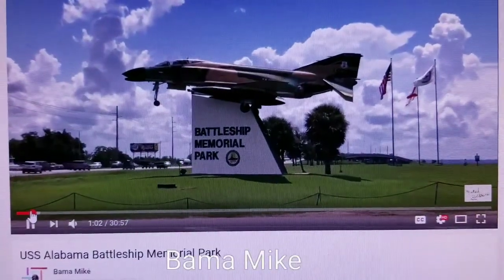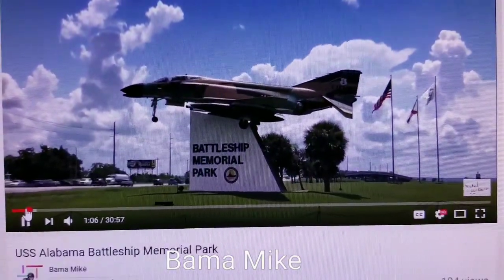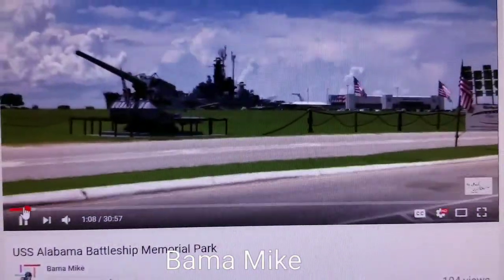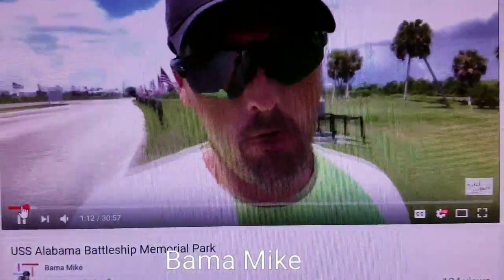First thing you see when you turn on the road is this giant plane on top of a sign that says Battleship Memorial Park. There's a lot going on here at Battleship Park, and I'm very excited to be able to tour it all today.